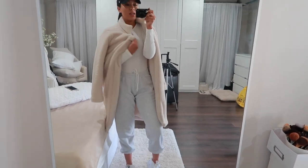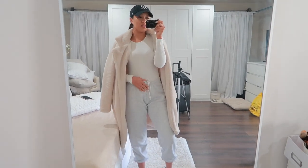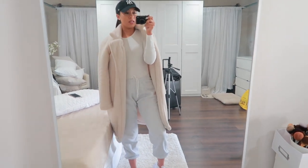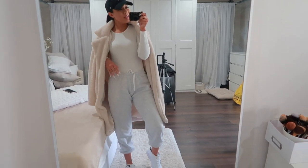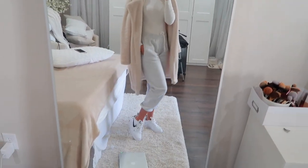I'm taking this cobija looking coat just in case I get cold at night. It's probably not gonna be that cold during the daytime. It just makes me look super extra, I know, but it doesn't fit in my luggage, so I'm just gonna take it with me like this. Bodysuit, some sweatpants, and then I'm wearing my Nikes.